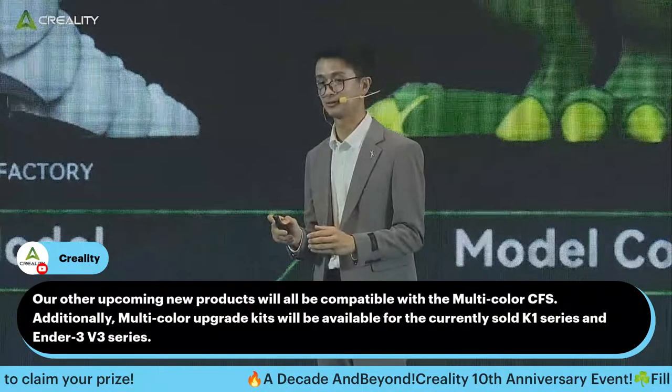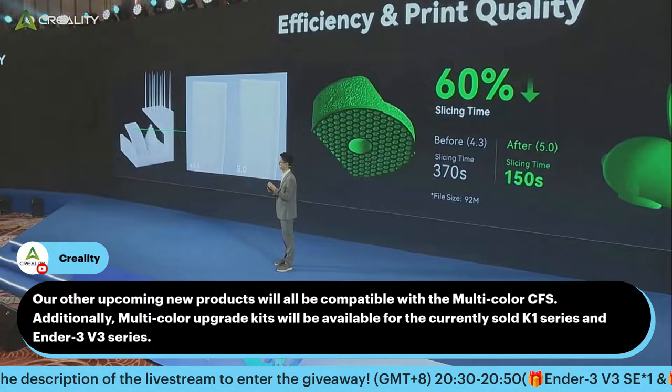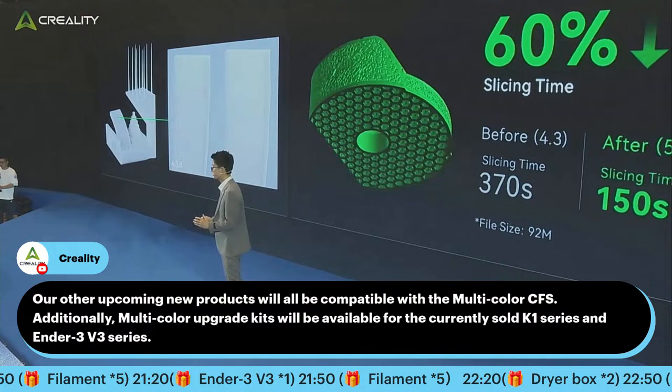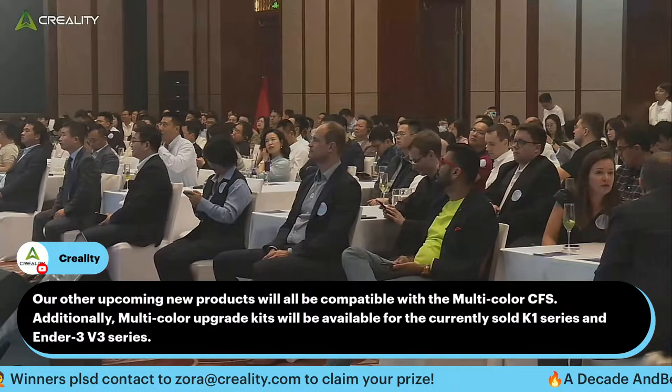We've greatly improved the quality and efficiency compared to Slicer version 4.3. The same model produced with default parameters now exhibits marked quality improvements in version 5.0, as you can see. Furthermore, we achieved at least a 40% boost in slicing efficiency. Oh, I'm sorry, a 50% boost in slicing efficiency, and notably increased printing efficiency through optimizing the algorithms for print pass.